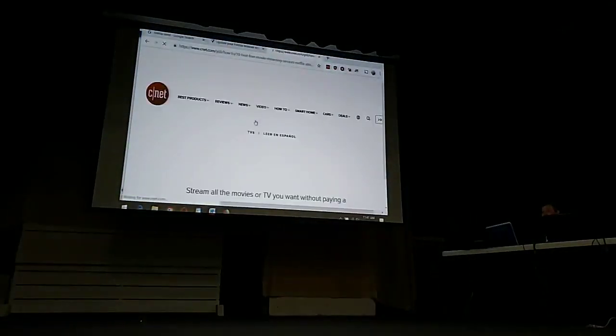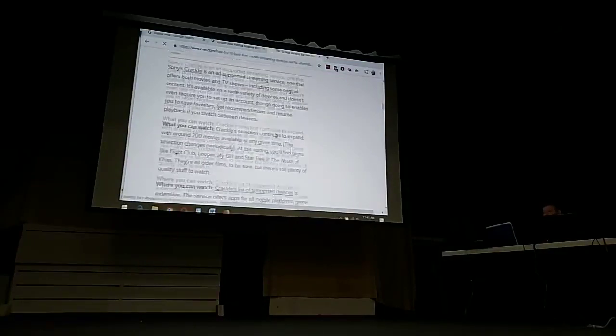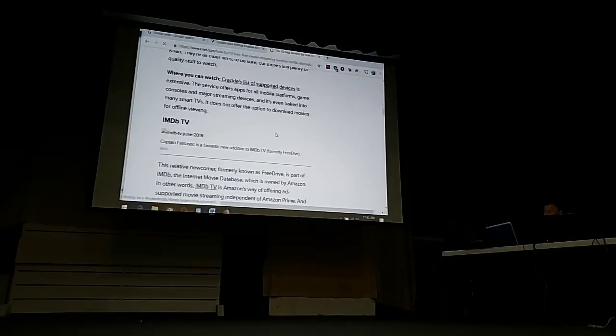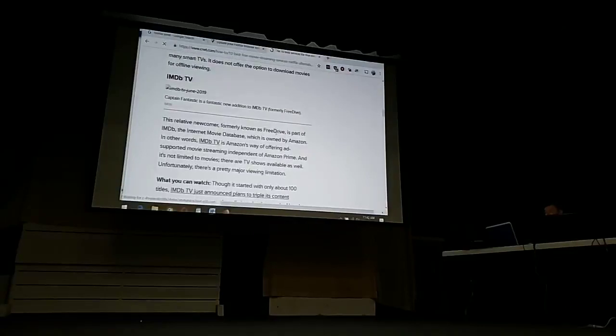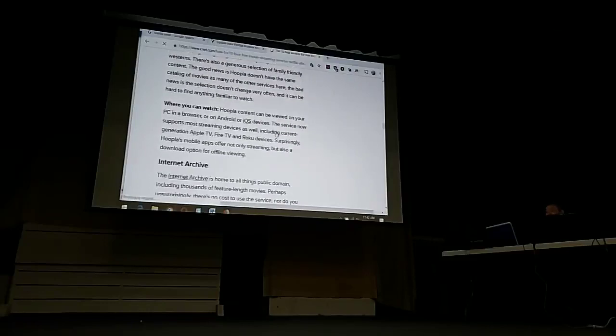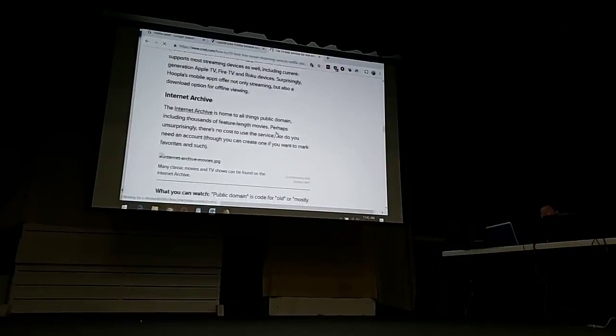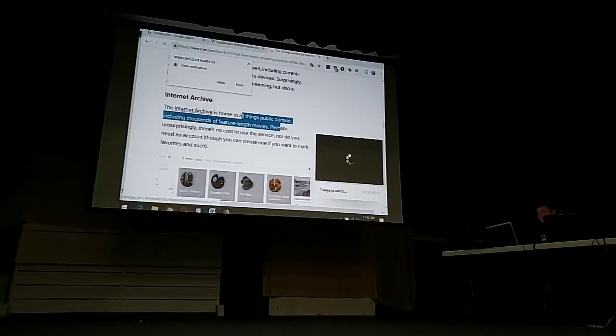But some of them you may have heard of. If you've played with your Roku box, you may have heard of things like Crackle, and IMDb TV, which I want to check out when I get home. I've used the website IMDb a lot, and interesting, they have movies there. Hoopla, I've heard of. The Internet Archive is really kind of cool. The Internet Archive has movies that are, I guess, in public domain. So yeah, they are public domain movies.